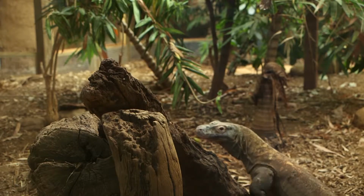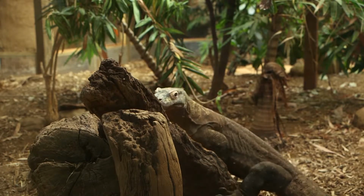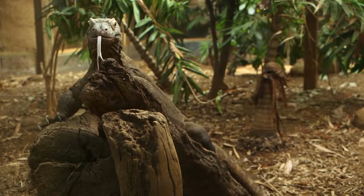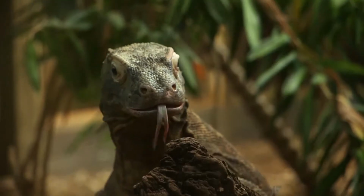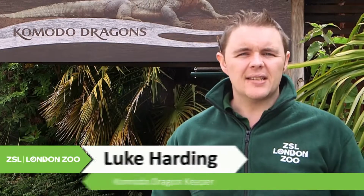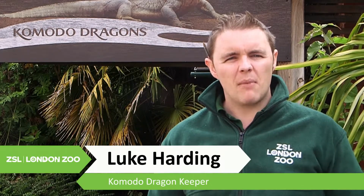We've actually just had a new arrival, so we've got a young Komodo dragon called Ganas. He's 6 years old. He was bred at Randers Zoo. He's actually a parthenogenetic animal, so he's one of the ones produced without a father being present, just by the mother. He's come to us from a zoo in Denmark, and he's only been here a few weeks now.